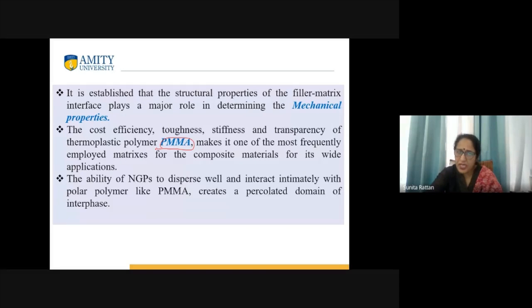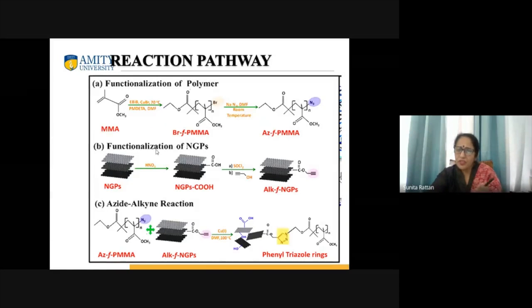And we did the same thing, click reaction. The NGPs were functionalized by alkyne group. Then polymethyl acrylate was functionalized by the azide group. These two were clicked, and this is the polymer nanocomposite which was formed.